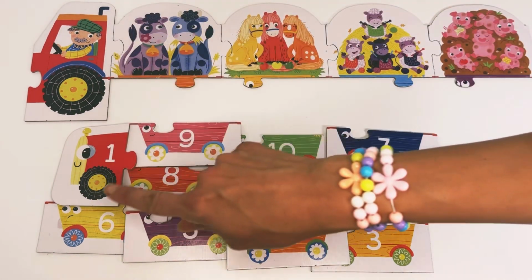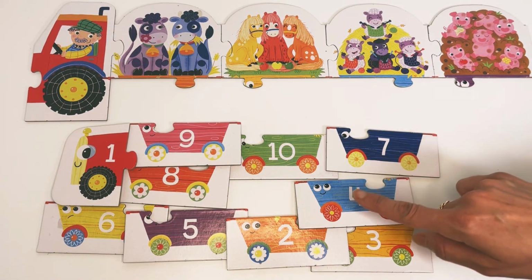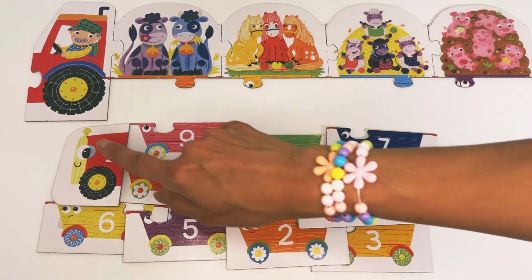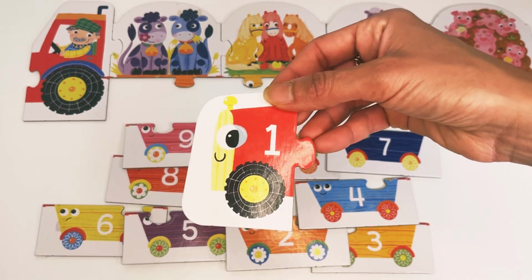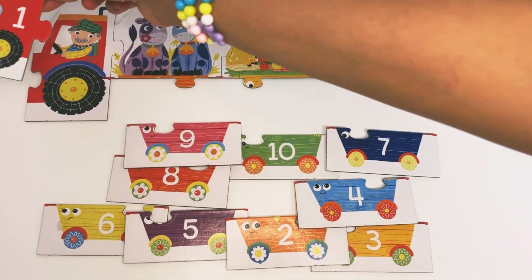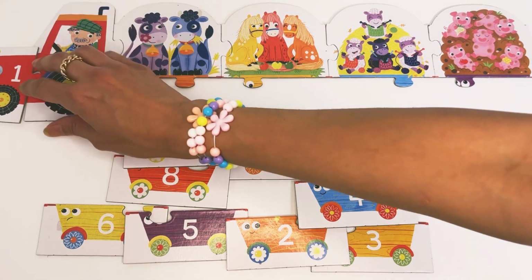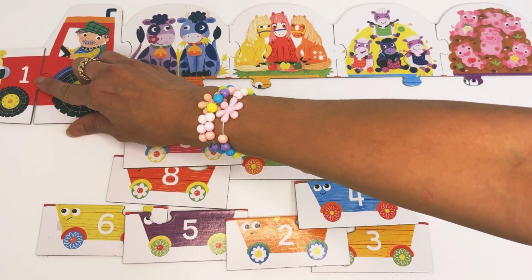Puzzle. Can you help me to put the number? Let us start with number 1. Oh, here you go. We have number 1. Number 1 goes right here. And yeah.